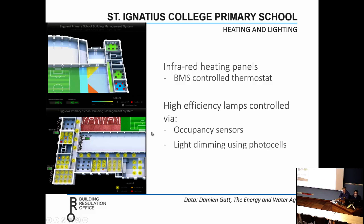The school has a very comprehensive building management system. Lighting is also managed by a DALI system, which allows the light to be dimmed so as to save energy when there is sufficient daylight in the classroom. The lighting is also interlinked with the movable shading system, in order for the shading to be optimized according to both daylighting and temperature in the classroom, and according also to the solar path diagram.